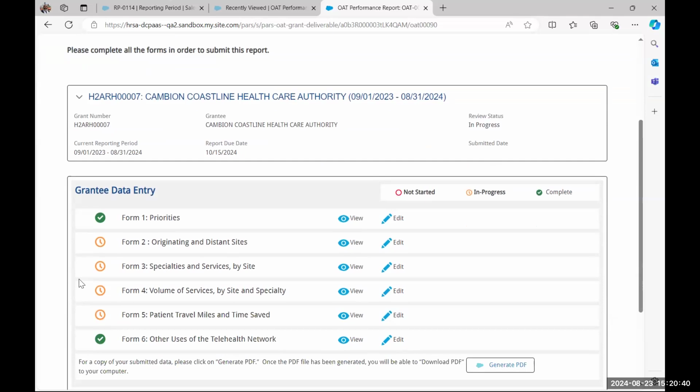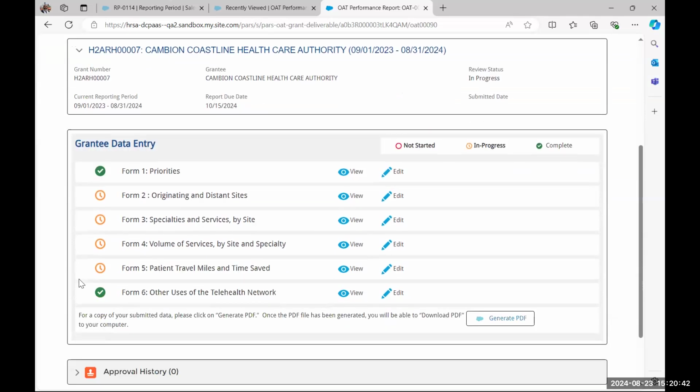And then we come down to our grantee data entry section, and we can see next to each one of our forms, there's a symbol, and our legend lets us know that form number 1 is complete. Forms 2, 3, 4, and 5 are in progress, and form number 6 is complete. For each one of these forms, we can click the view option to view them in read-only mode, or we can click the edit button to edit the forms.